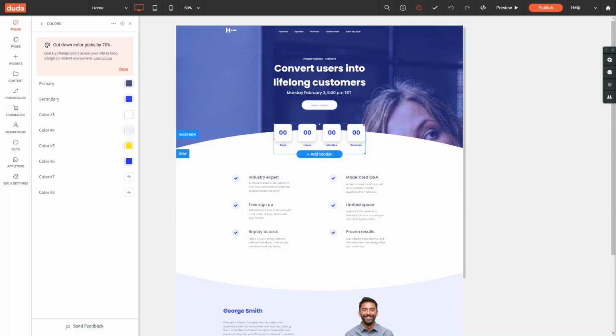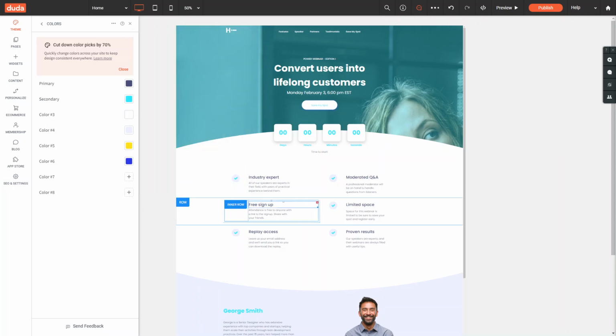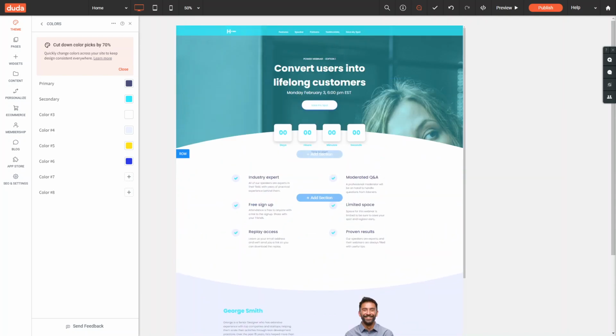So for example, this bright blue is a secondary color, but maybe I don't want it as bright blue. Maybe there's a different shade of color that I want, and you can see that's being updated here. And that's it. So you can see that bright blue is being updated as well. So you want to go in and change the colors.